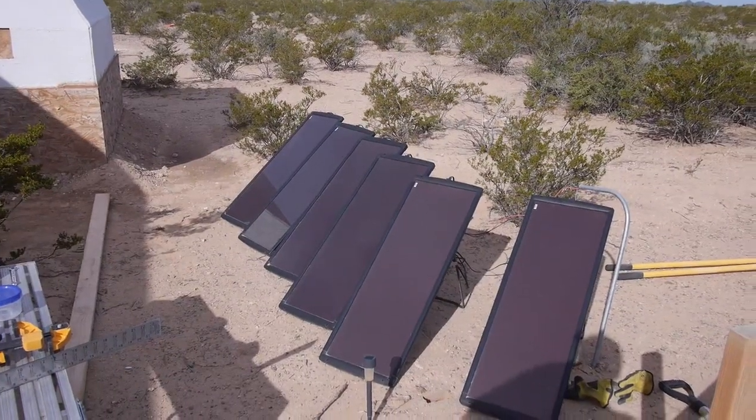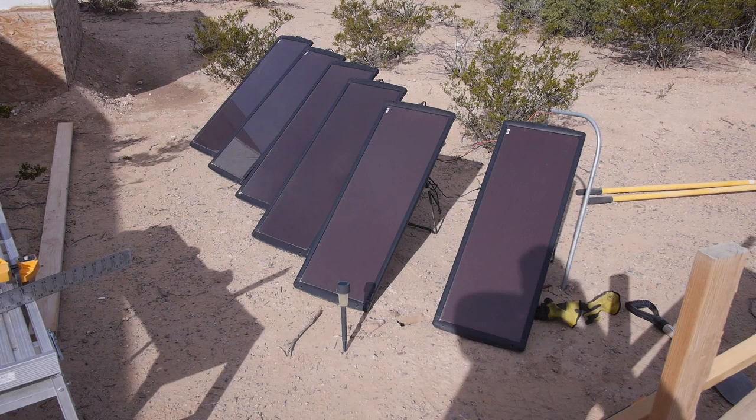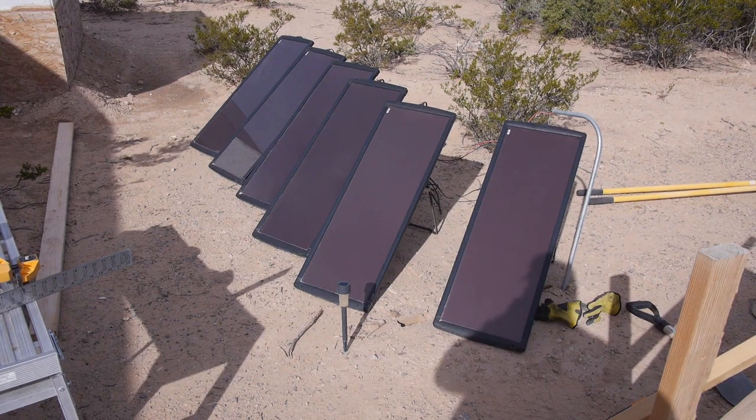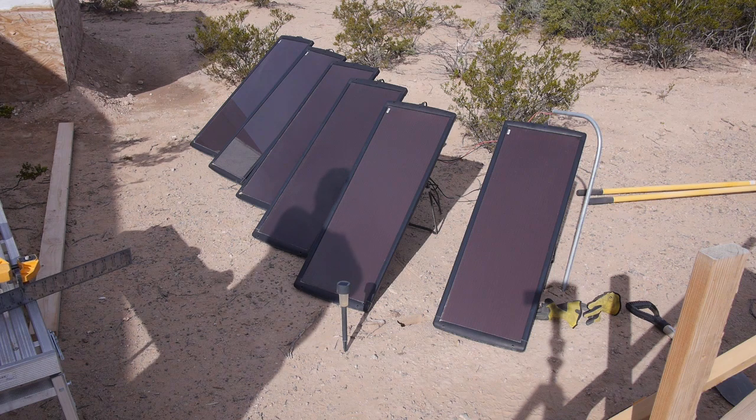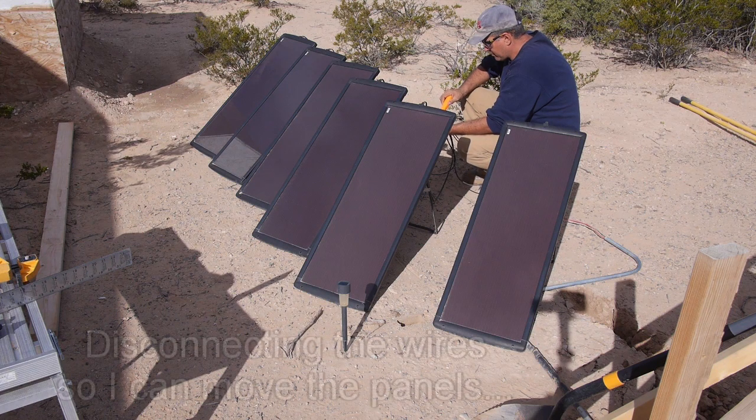Since these are Harbor Freight panels, they have built-in stands, so I just stood them all up while I was working. That way they got a decent amount of sun angle on them. For what they are, they aren't bad, really.